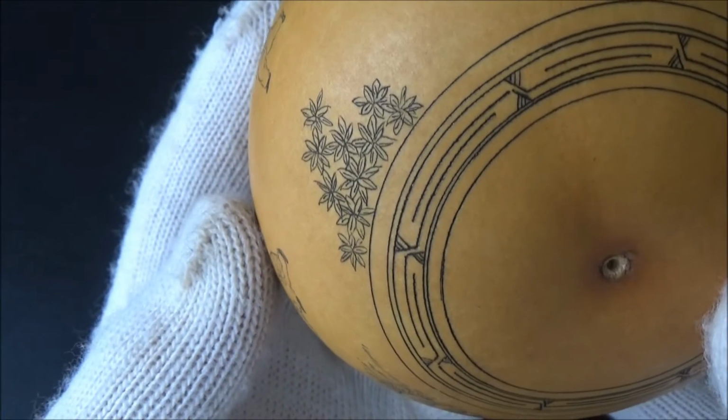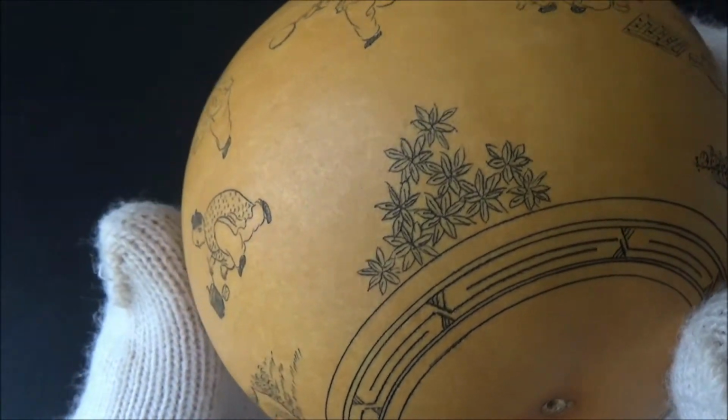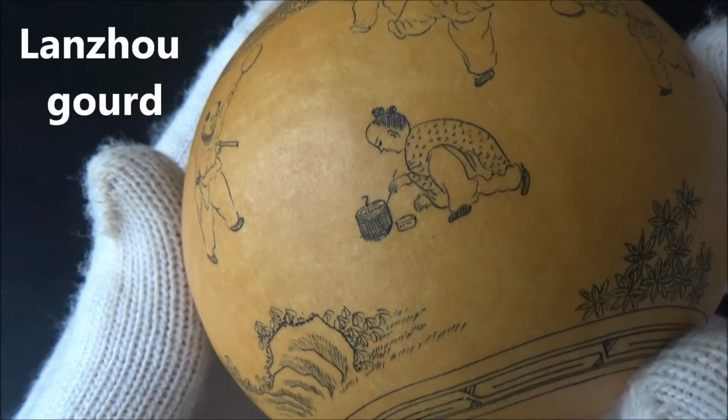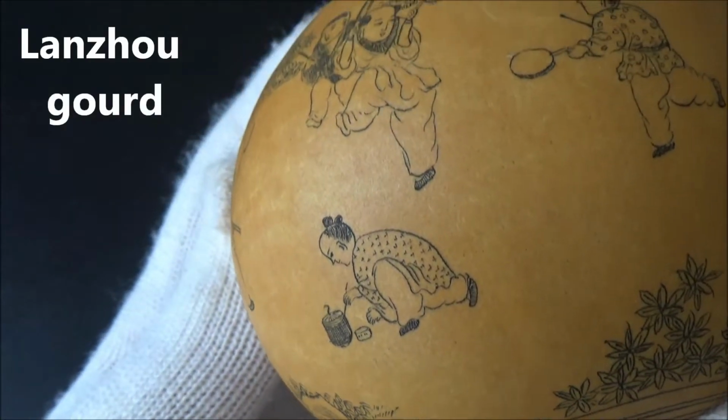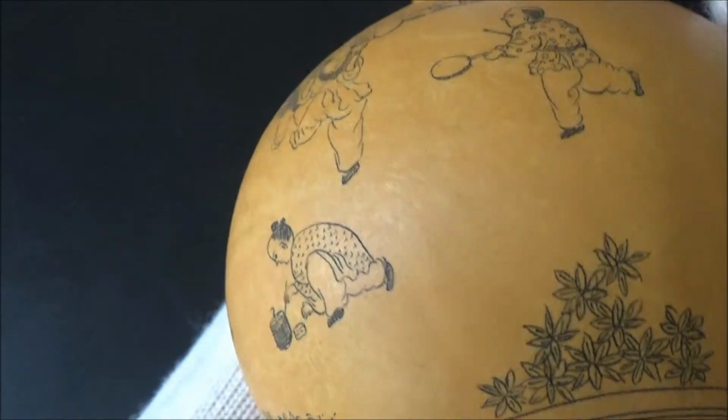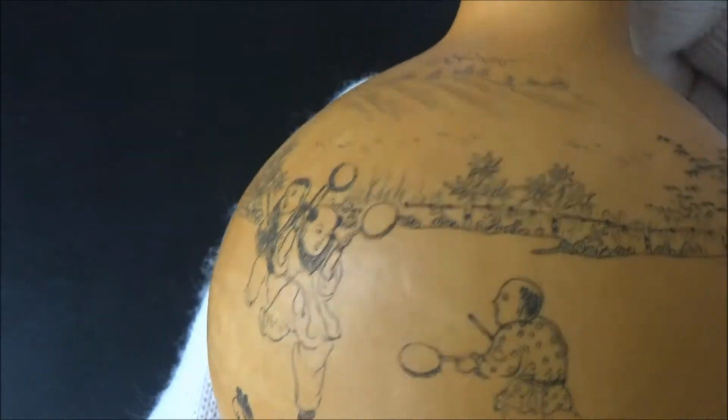Our next decorated gourd can be attributed to the style which originated in the Lando region of China and dates back to the Qing dynasty. Very often, Lando gourds are tiny, almost like a tennis ball. Those are called egg gourds.